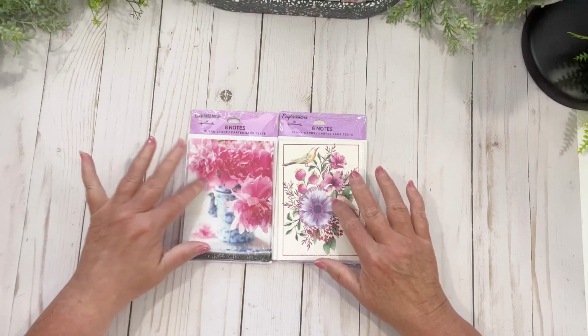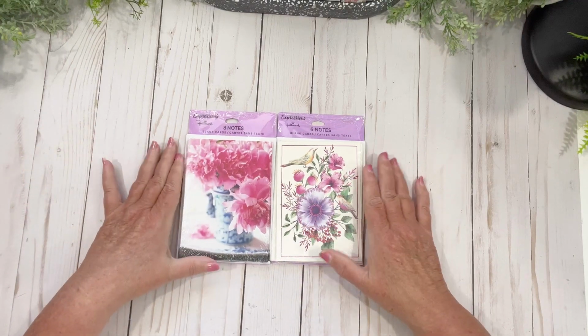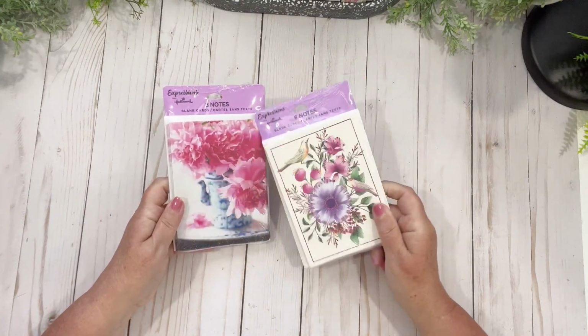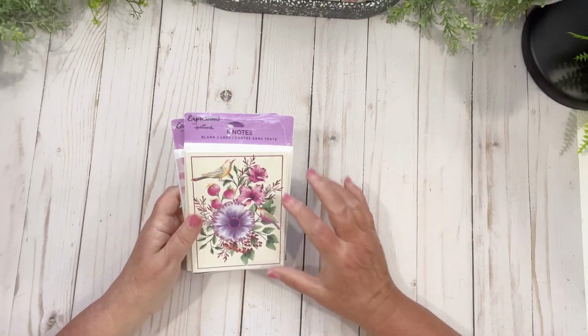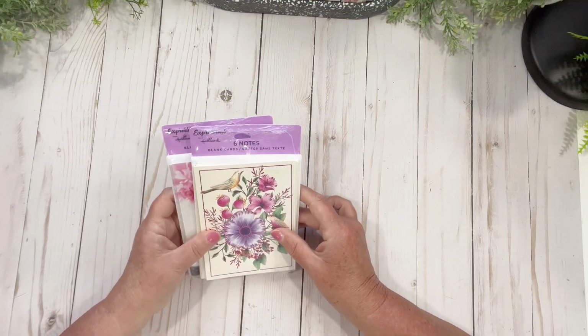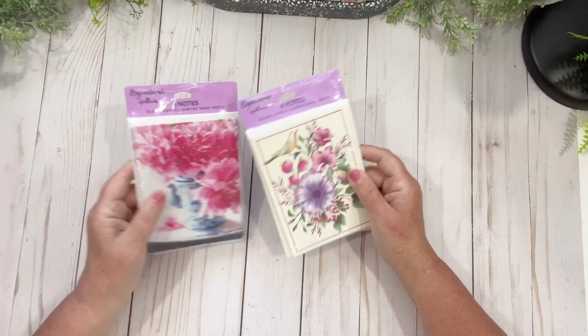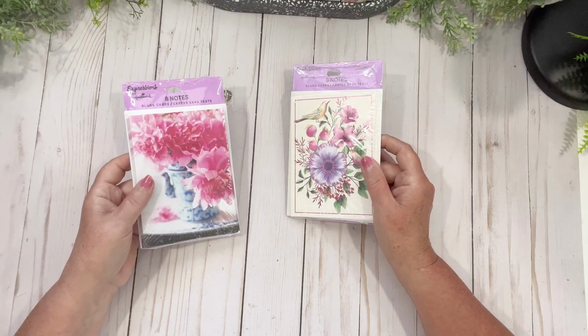These are beautiful in your planner, or as a thank you note, or if you're sending happy mail. You know what? You can't go wrong for a buck. Love it. I use these in my planner. In the past, I've used them as like a little journaling card in my journal, all that kind of stuff. So, this one has 8, this one has 6, both the same price. There's that. Keep an eye out.